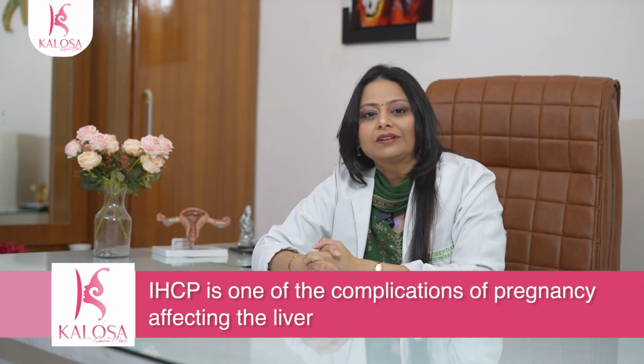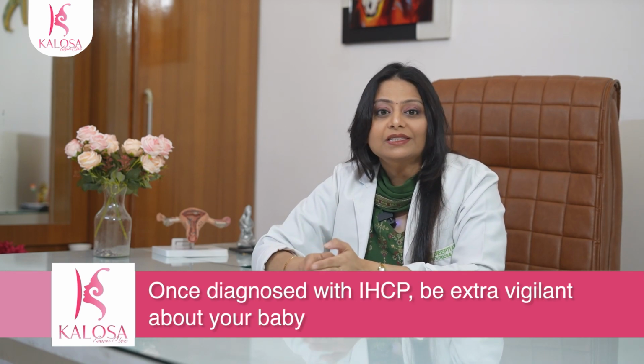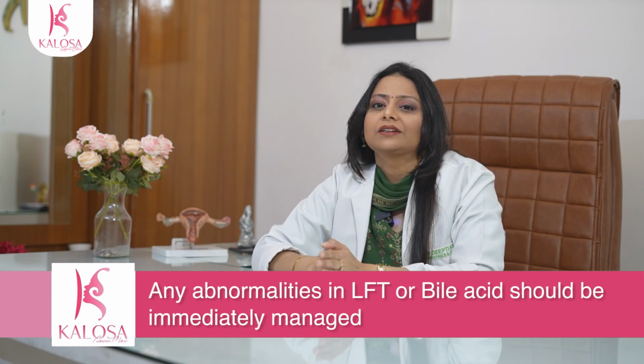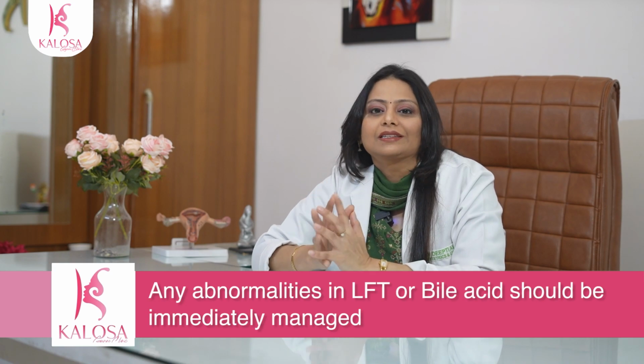So to conclude, IHCP is one of the complications of pregnancy affecting the liver. Once diagnosed, be extra vigilant about the baby's movements and growth, and any deterioration in LFT or bile acid should be immediately managed as per your doctor's advice.